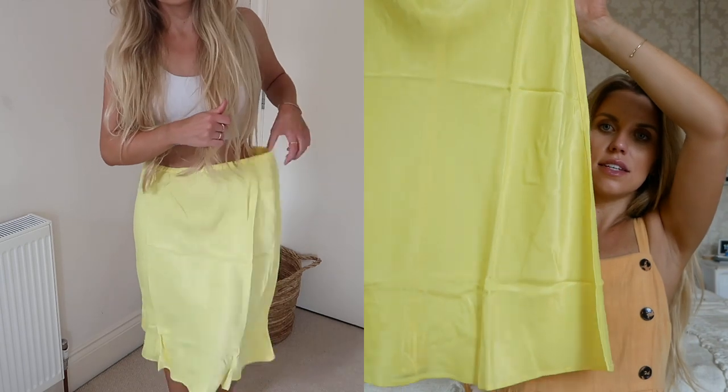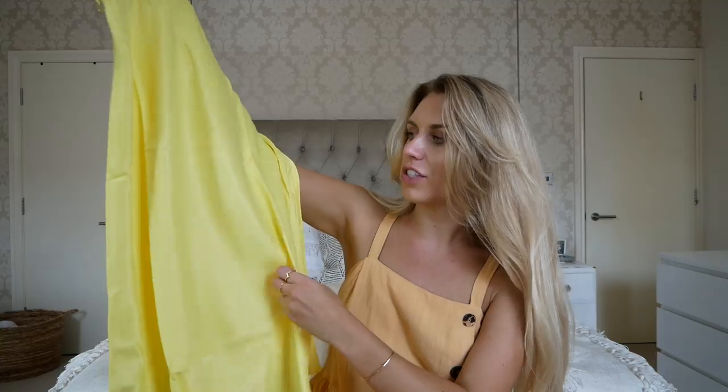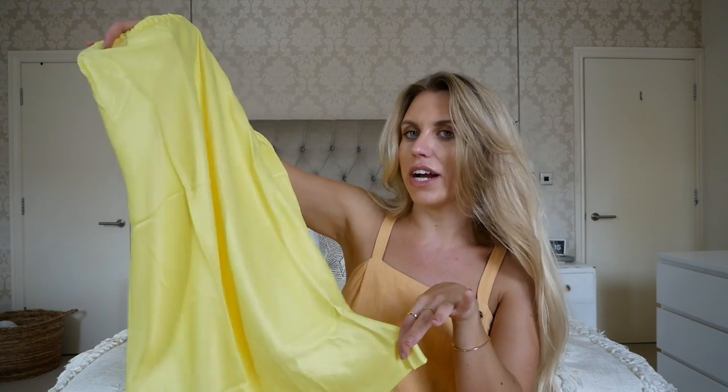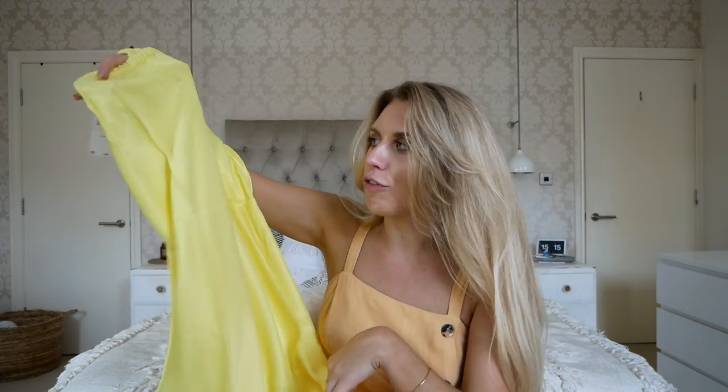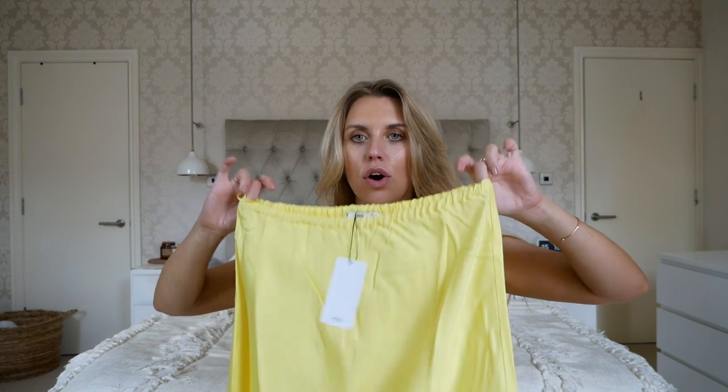It obviously needs an iron. Again, this kind of has that lime neon kind of undertone to it, which, I know it's very in right now, but it's a little bit out of my comfort zone. But I want to try it. I want to push myself a little bit more. This is a medium, and I'll be honest, it looks a bit too big for me.